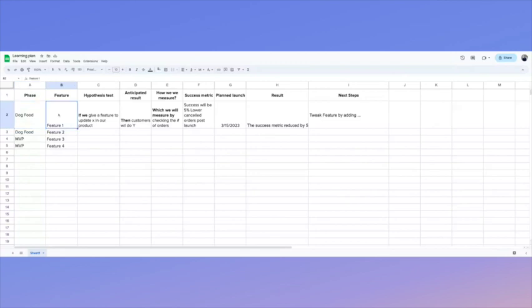Let's take feature one. Then you write a hypothesis test for it to say, if we give a feature to update X in our product, then our customers will do Y, which we will measure by checking the number of orders. This is a typical hypothesis test that you write. And then you will say that I'll be measuring the success by, say, 5% cancelled orders, etc. You'll have a timeline on when you're planning to do this.